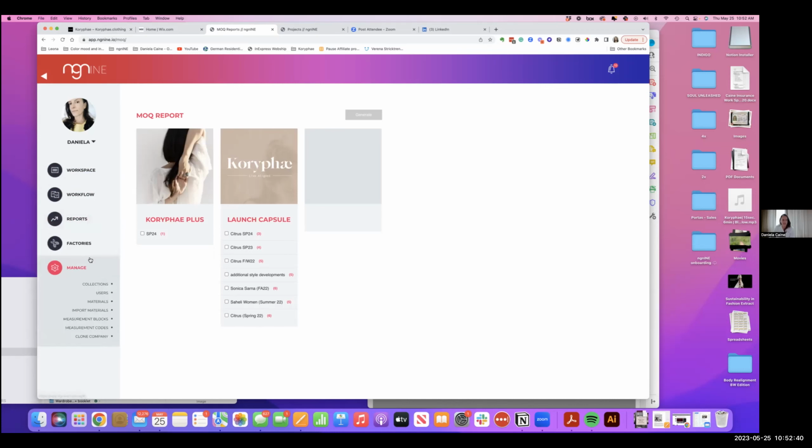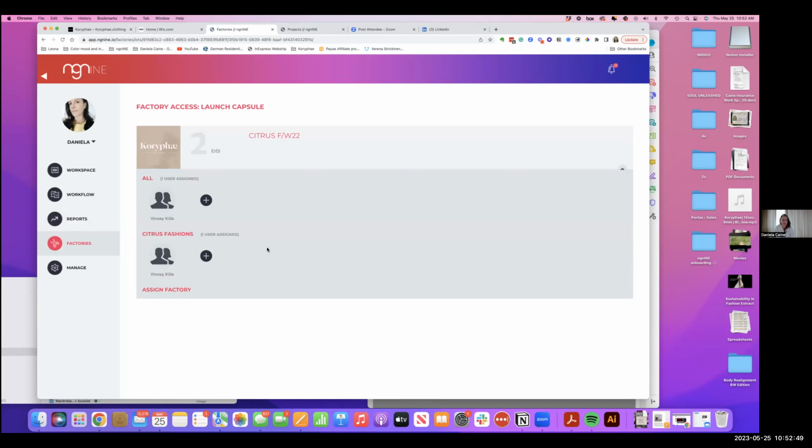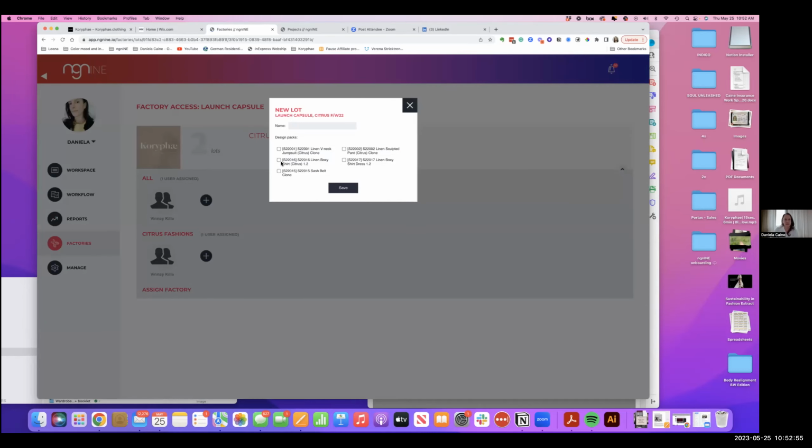Okay, last one that I'm going to say about factories. Here in factories, you can assign a factory certain styles. If I'm just going to say I'm only going to give them these styles, and then you save that.